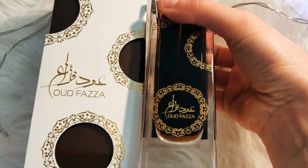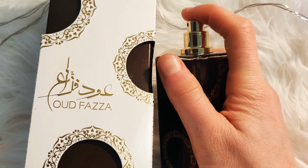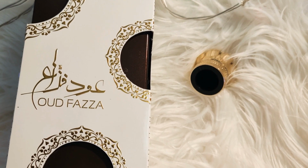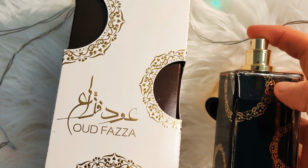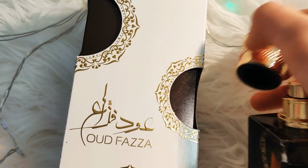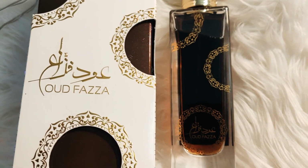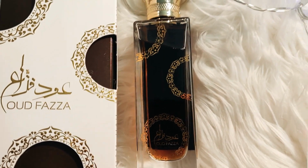Let's see guys, I'm going to spray myself right now with this perfume, Oud Faaza perfume, and I'm going to spray my hand right now. The sprayer, guys, would be kind of like this. I sprayed, you see, immediately comes, guys, those type of Middle Eastern vibe.